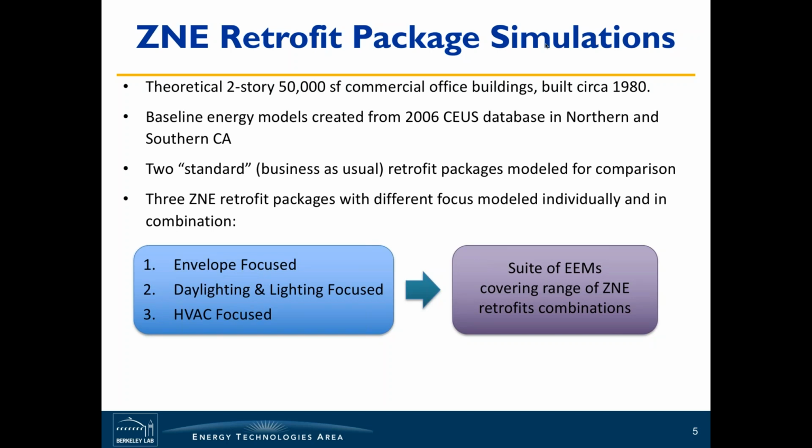The second was more lighting and daylighting focused. That included some skylights as well. And then the third was very HVAC focused. And that's not to say that we expect all the retrofit projects to fall under one of those 3 categories, but rather what those 3 cases did for us is create sort of the strongest or most aggressive energy efficiency measure in each of those 3 categories that we expect a building to need to be able to access to get to ZNE.